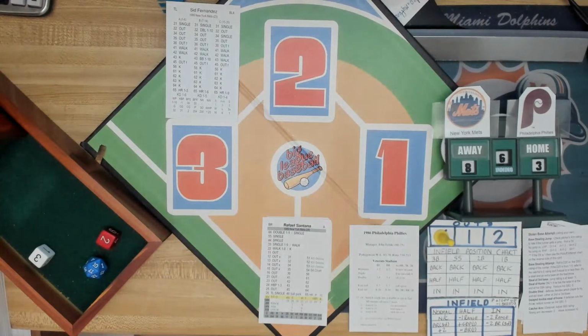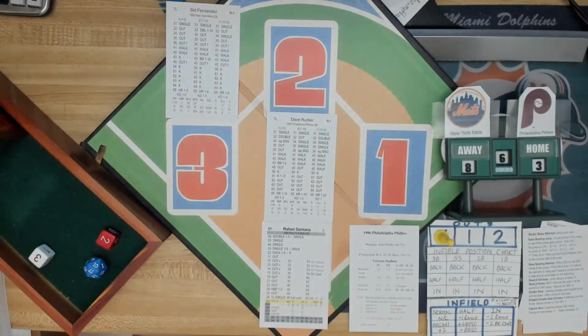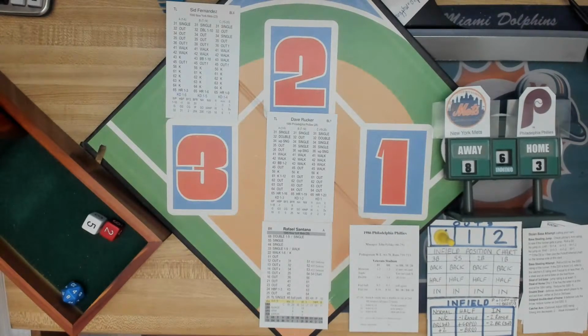Rafael Santana leads off for the Mets. The Phillies need a pitcher. They're down by 5 runs. You've got a righty, you've got a lefty. Let's see, who do I bring in for the Phillies? You're down by 5 runs. They're going to go with Dave Rucker. He'll come in and pitch for the Phillies. He's going to be a B grade.